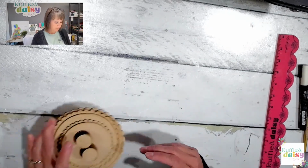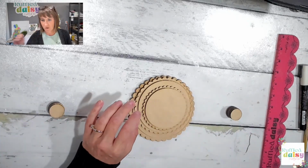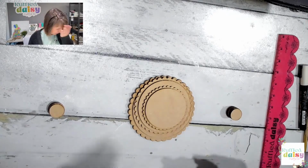Here are the mini risers. Thank you, Michelle. Thank you, Robin. Do you like it, Debbie? I'm super excited for this one.